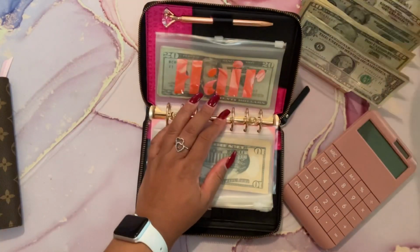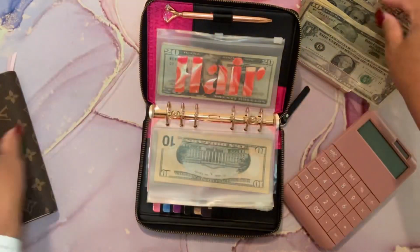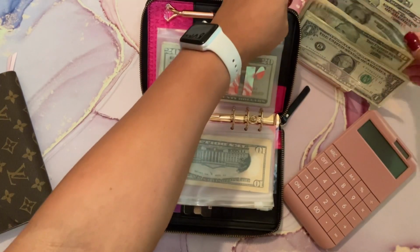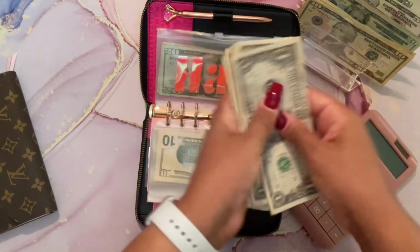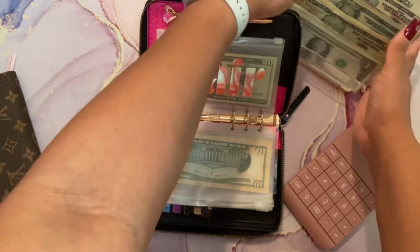Let me double check. So 100, 50. These are all the 20s. These are all the 10s. I feel like I'm losing it. These are all the 1s. I don't know. Okay, well, we'll see what happens.